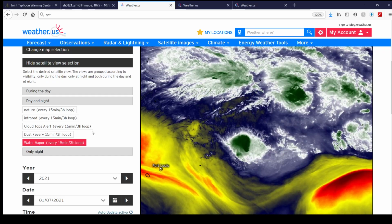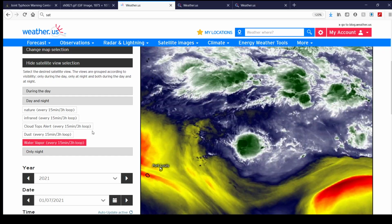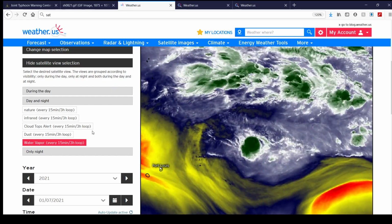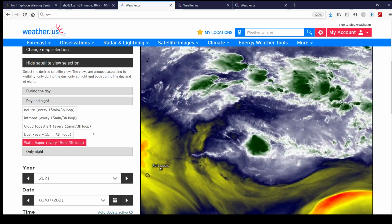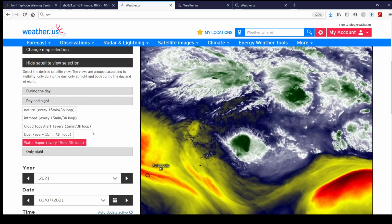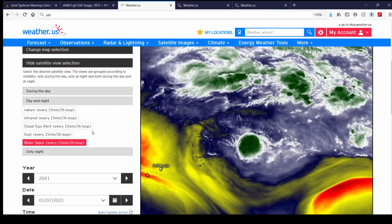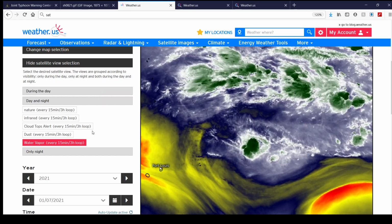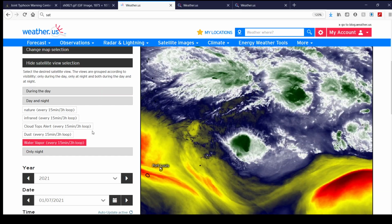And that's pretty much about it. Again, Rodrigues, Mauritius, La Reunion, especially La Reunion and Mauritius, keep a really close eye on the system here. Don't panic, per se. Don't panic about it. Just be aware about it. Listen to your local officials if they're telling you to prepare ahead of time for this tropical storm here, and listen to what they say, and take heed for this tropical cyclone here.